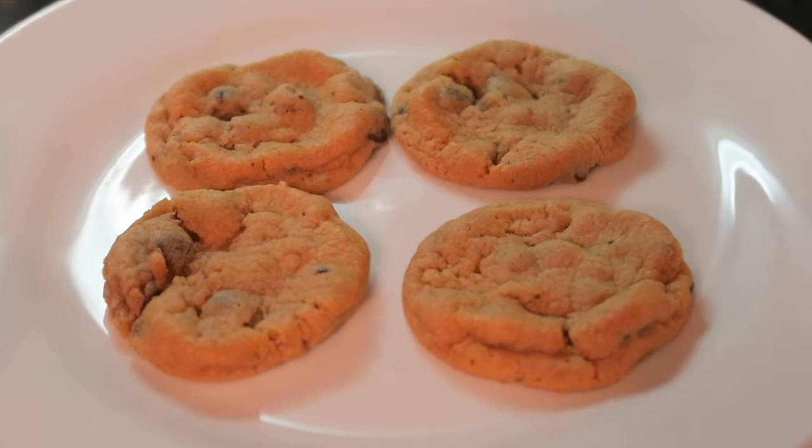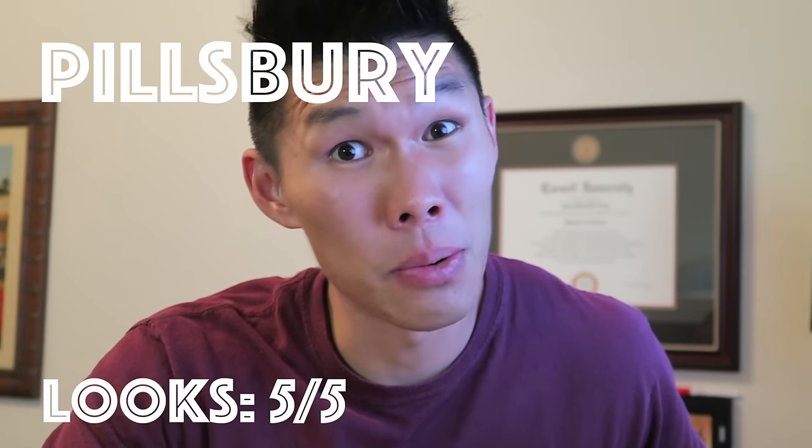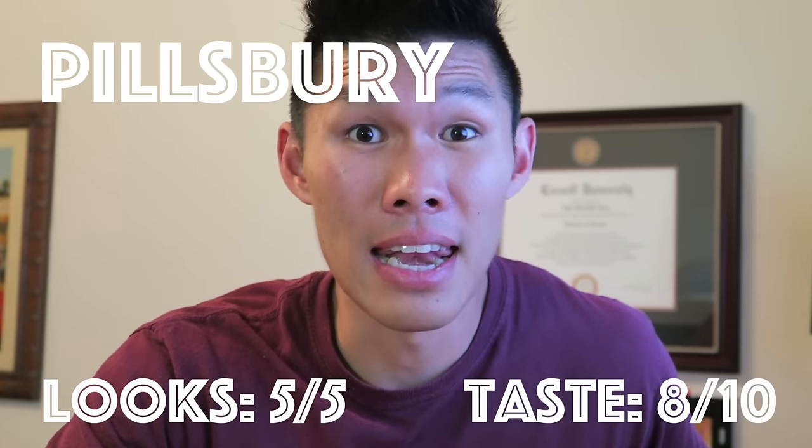Try these Pillsbury cookies out. These kind of look too perfect. Tons of chocolate chips on the outside. Super soft and chewy. The chocolate chips are super sweet. This just tastes like a super, super sweet cookie. Extra sugar. Having said that though, they taste pretty good. Out of 5, I would give the looks a 5. Out of 10, I would give the flavor an 8.